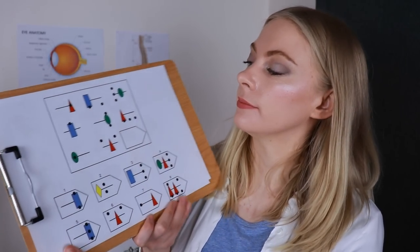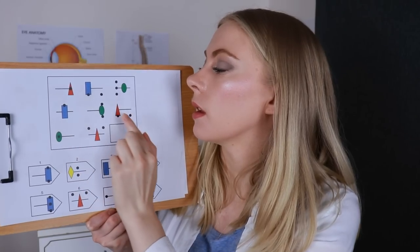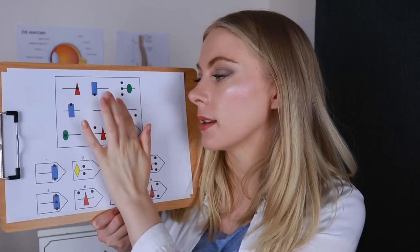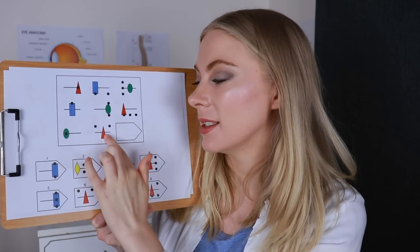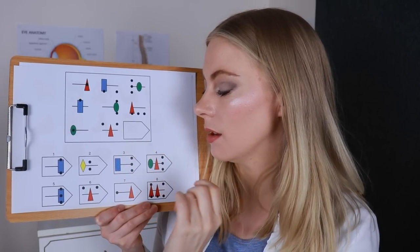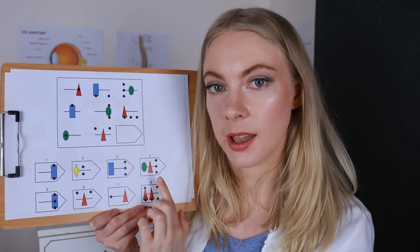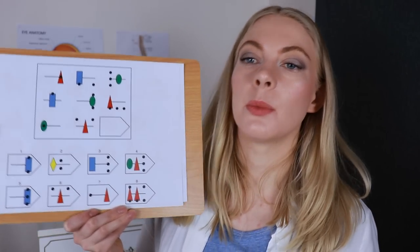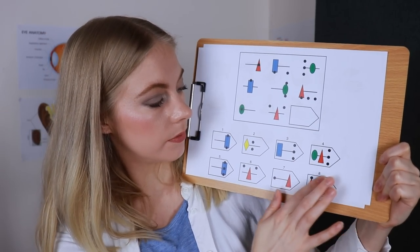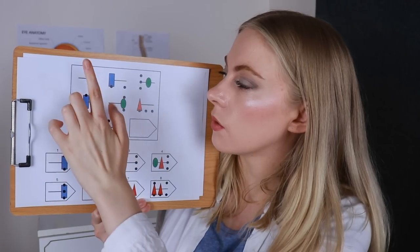Last one. This is one. This is two. This is three. This is four. Five. Six. Seven. Eight. What is nine? Is it one, two, three, four, five, six, seven, or is it eight? Take your time with this one. Two blue ones here, green ones here, red, and then red again.